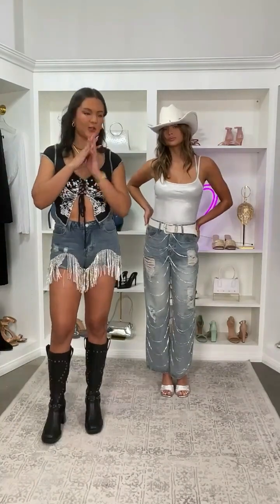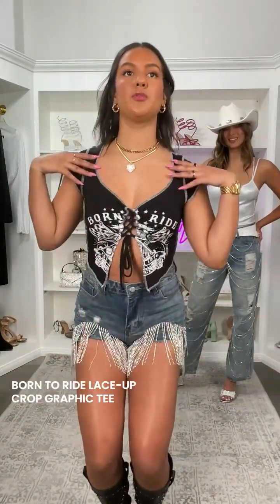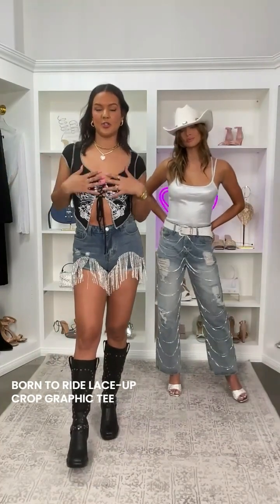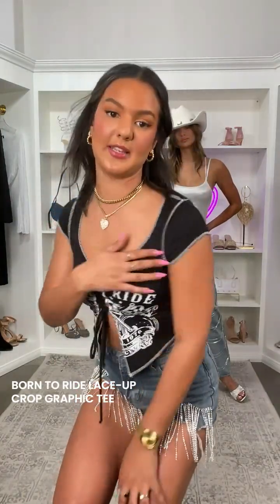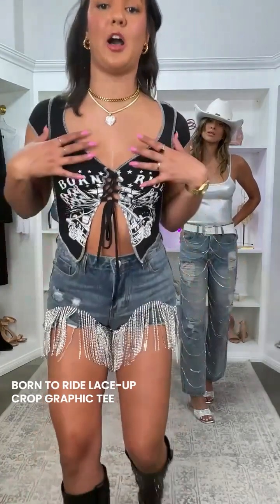Okay, so I'm going for a little bit more of an edgy approach today, you guys. So we're going to start off with my crop top. This is my Born to Ride lace-up graphic tee. I love the lace-up detailing. You can kind of play around with it, too. If you want a little bit more skin, you know, undo it a bit. If you want maybe no skin at all there, you can totally tie it a bit tighter. I'll get in close so you can see it actually has this stitching moment all throughout the crop top. And then, obviously, the little graphic is just so fun.